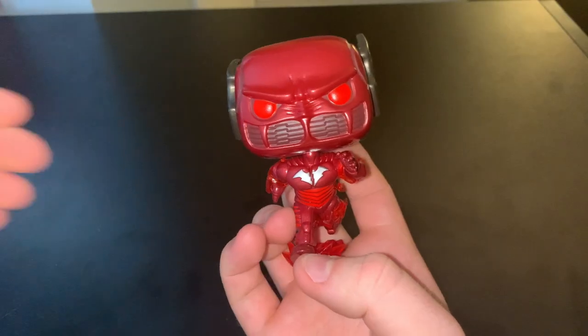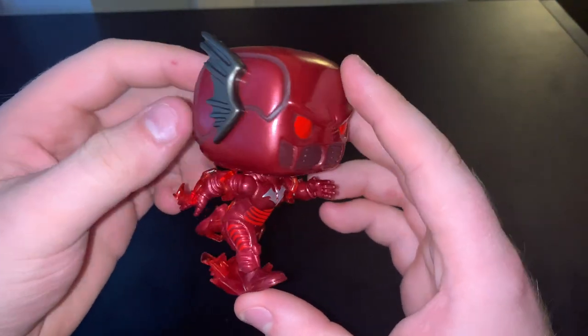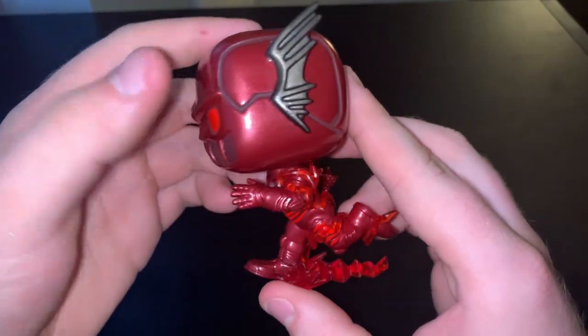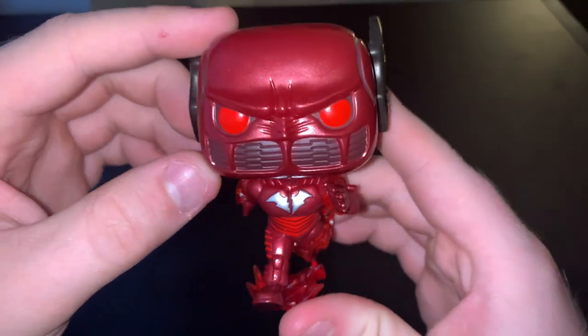Red Death Batman is probably one of my most favorite characters in DC Comics, and the whole storyline with him and the Flash and Dark Knight Metal, like all that stuff was absolutely insane and really, really cool. And this Funko Pop's just great, coming down to the detail again. I love the color. I love how it's metallic. It's got the little silver emblem on its chest there, as you can see. And then it also has lightning. It's kind of hard to see in the box, and I will take it out of the box for you guys, but it has some awesome, like, translucent red lightning on the sides of the Funko Pop.